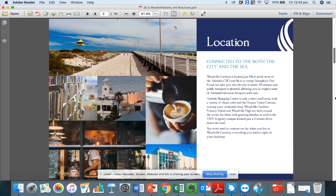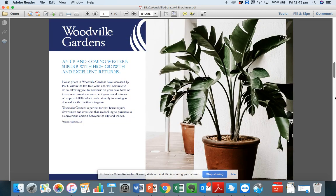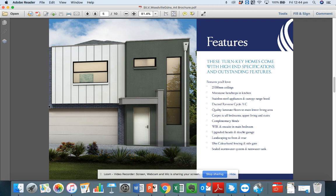Now, if you're looking at this as an investor, you would be happy to know that Woodville Gardens has actually increased by over 18% in the last 5 years. The rental yields in the area are quite strong. We're talking upwards of 4%. And when you combine it with the potential of what is happening throughout the surrounding suburbs, and couple that with the gentrification that's going on, we are expecting some good things for our investors who are parking their money in Woodville Gardens and in those particular suburbs.